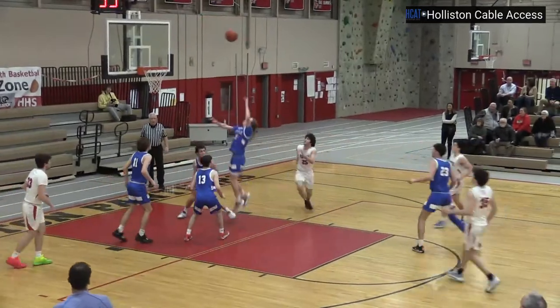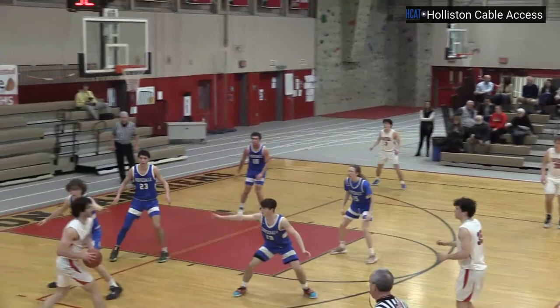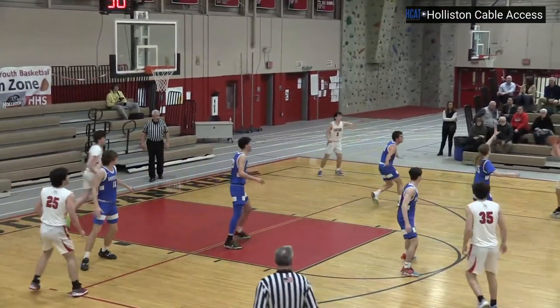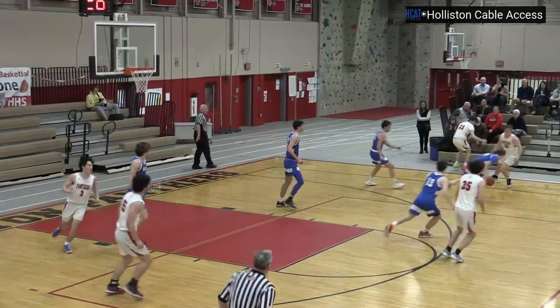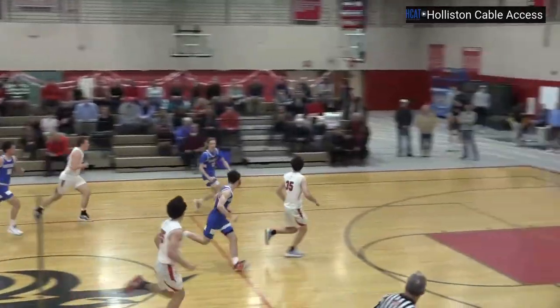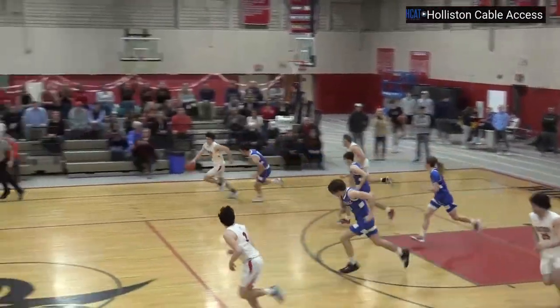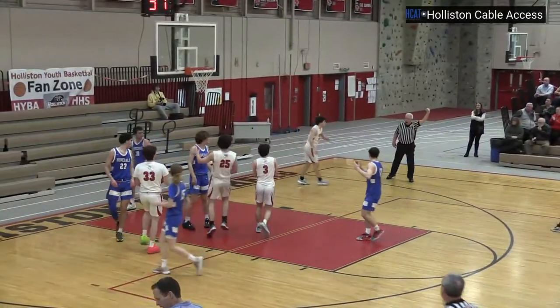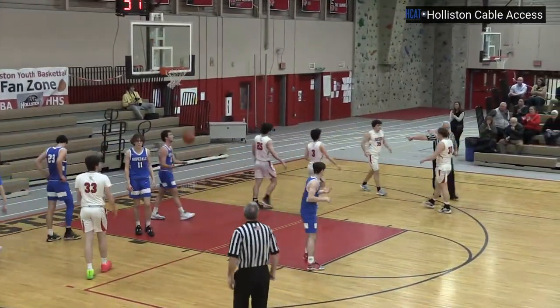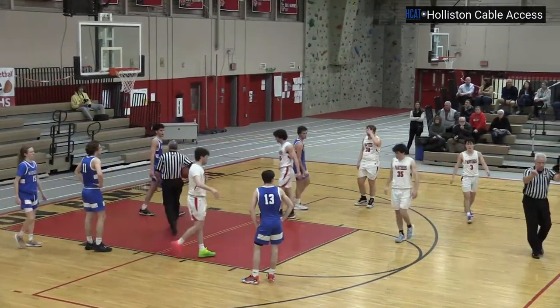Merkin dribbles right down. He pulls up. Gentile gets the rebound. Yeah, you take a little time off here unless you get a layup. You want to take a little bit of time off. 23-21, Holliston up by two. Oh, Dumas loses it, and Dickens going the other way. Nice steal. Merkin there to steal it. Look down. You've got the man. There it is. And the foul. He had him too. Merk had him just a little bit too late.